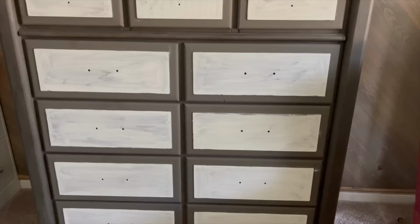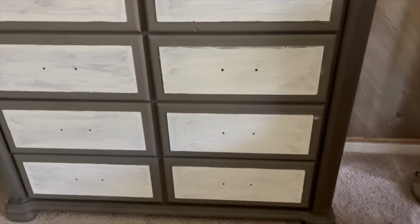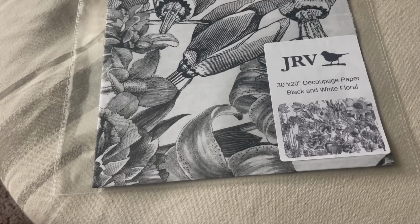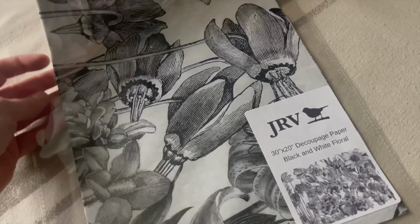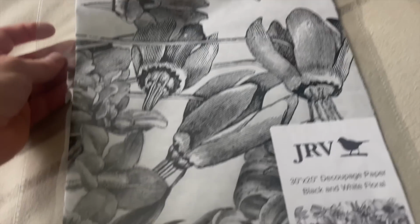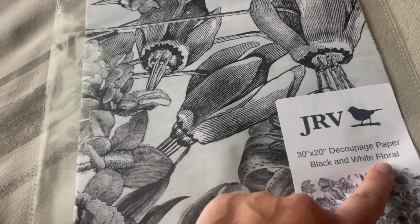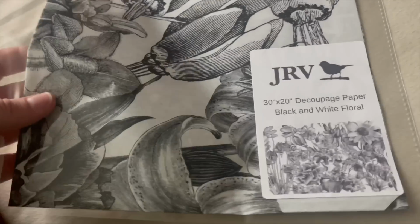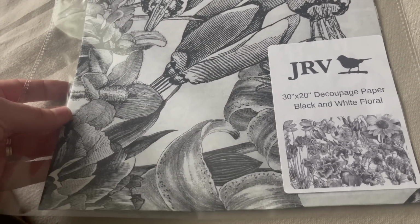I put all the drawers in here so that I could see how I wanted each part of the paper to kind of be a star. The decoupage paper I'm using today is JRV's black and white floral, and it is, Henry just climbed all over this. It is 30 by 20, and I ended up using four of these because of the size of my drawers, and I have plenty left over.